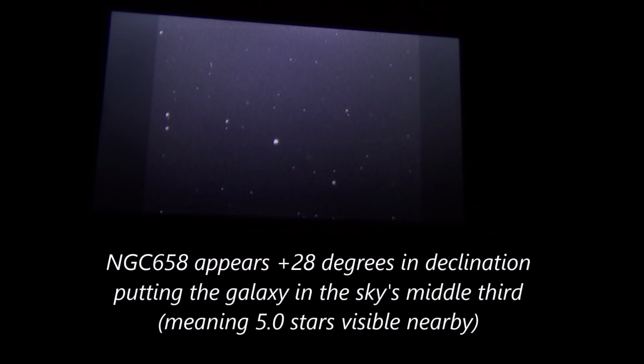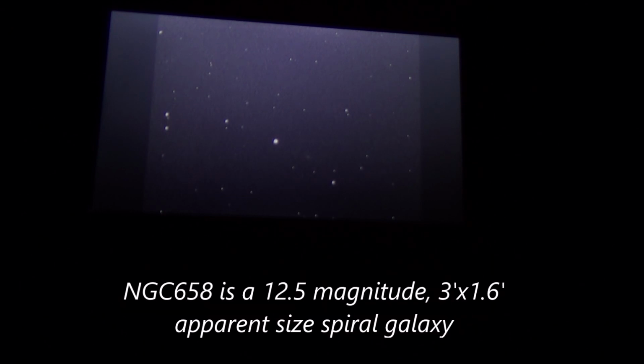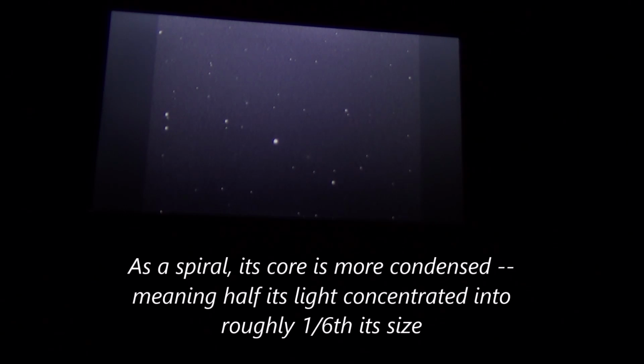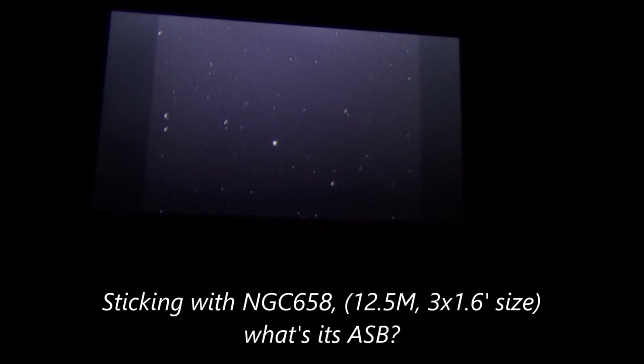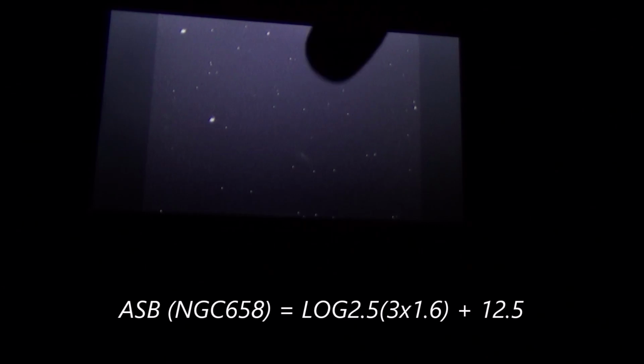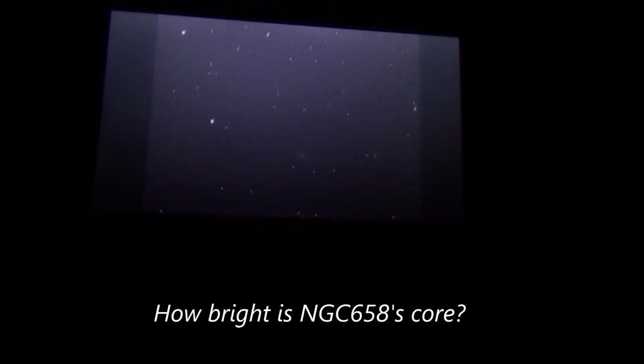NGC 658, another galaxy in Pisces, but further south and brighter. We're at plus 12 and a little more than a half degrees. It's a magnitude 12.5 galaxy, largest 3 by 1.6 arc minutes, spiral with a lowercase b. So it's presenting obliquely. It's 134 million light years distant, which puts it at about 130,000 light years in diameter, and the galaxy is quite visible there. The tip of my finger. We should be seeing a fairly large, brightish galaxy, and we are. The scope didn't make a tick at all, so I'm not sure what exactly happened there.